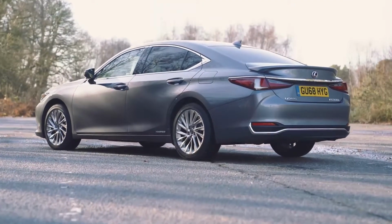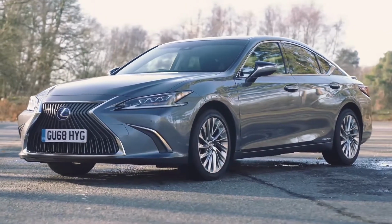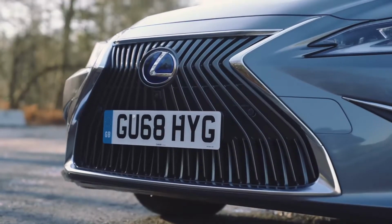However, if you're the kind of person who would wear a white tuxedo just to be different from the rest, then the ES could be the car for you. This is easily the most distinctive looking car of the bunch. It looks like it's wearing a samurai mask.